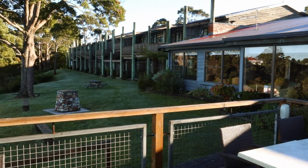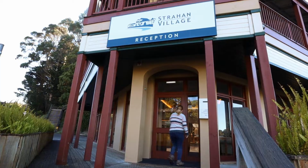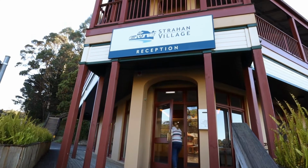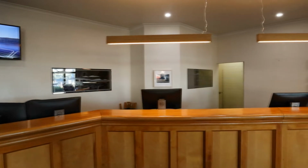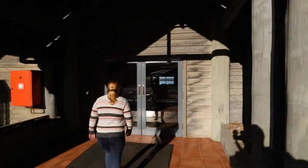We're staying in Strawn Village. It's a very comfy and convenient place to stay while you're in Strawn. They have cosy cottages or inviting hotels for you to pick from. When you arrive, simply check in at the reception down the main village area. Then there's a hill to the left that you'll travel up to the main accommodation area.